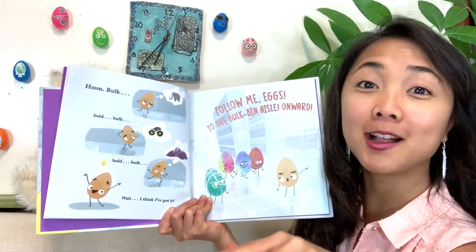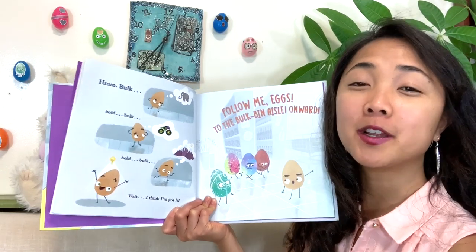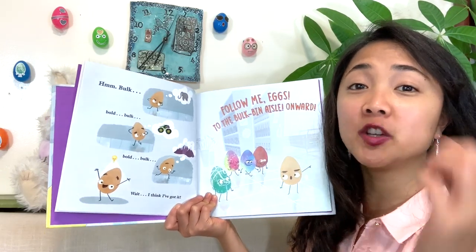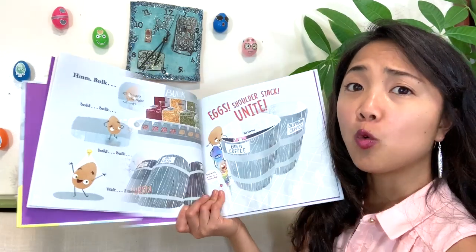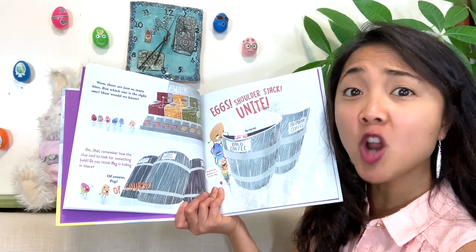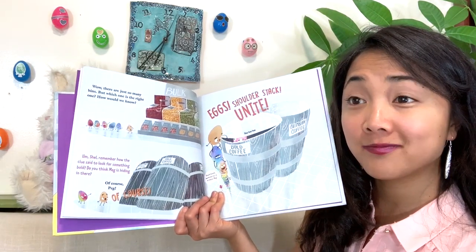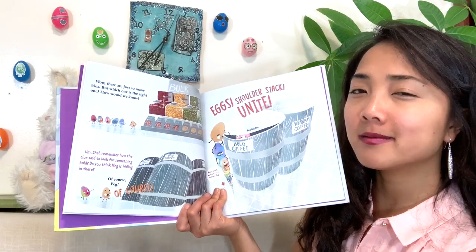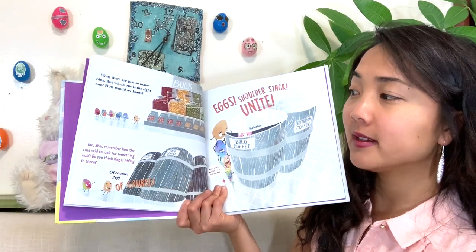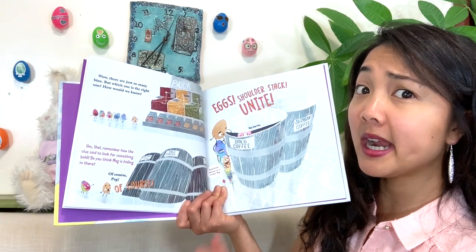So the bulk aisle, my friends, do you know what the bulk aisle in the grocery store is? That's where they have all of the different foods in bins, and you can just scoop out however much you want. Wow, there are just so many bins, but which one is the right one? How would we know? How are they going to find out which one it is? Shell, it's a different color print, means a different egg. Remember how the clue said to look for something bold? Do you think Meg is hiding in there?